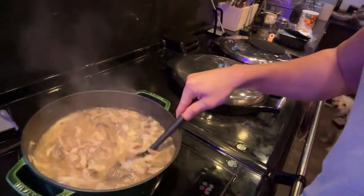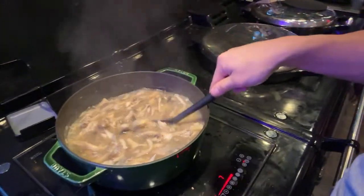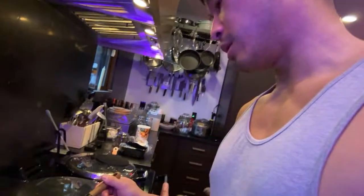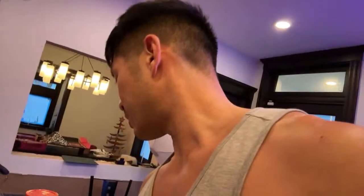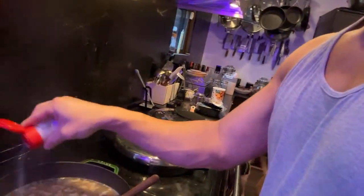So this congee is going to take a little while more, and probably we'll end the video before this is perfectly done, but we will test this because the oats are already cooked. We'll do this for taste. Delicious. This is so good. It needs salt and a touch of MSG, but otherwise, tasty as fuck. And white pepper. It needs white pepper.